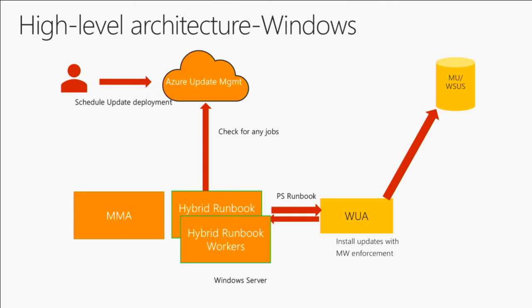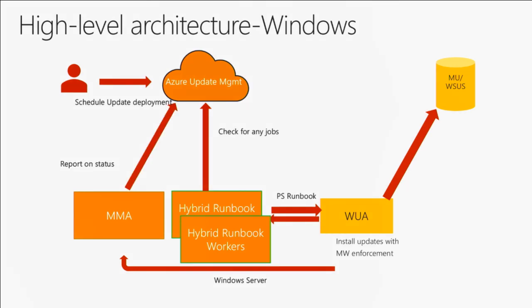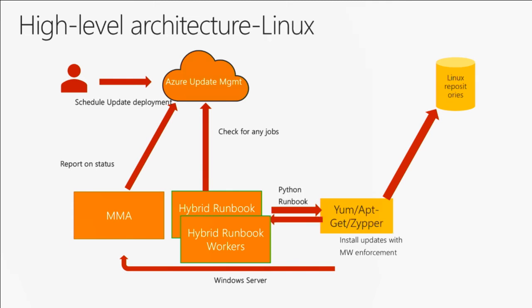This is where our logic comes in, depending on what you have given. If you have given classifications, maintenance windows, exclusions, we honor all of those things. We install each update. Are we still on the time? Yes, then move on and reboot. This is the Windows architecture. After this is done, we send the data back, and you can actually see all the reporting in the cloud. That's what the whole architecture looks like. In case of Linux, everything is the same, just it's replaced by yum, apt-get or any of the stuff there.